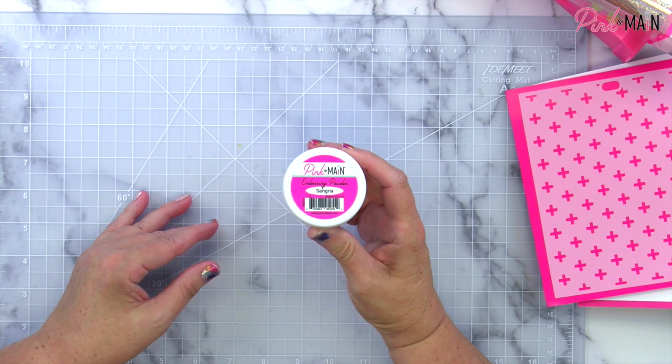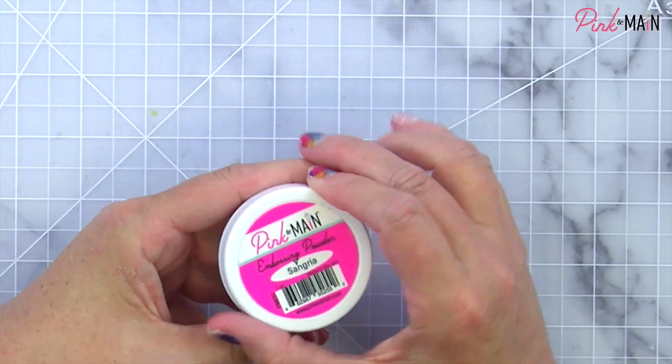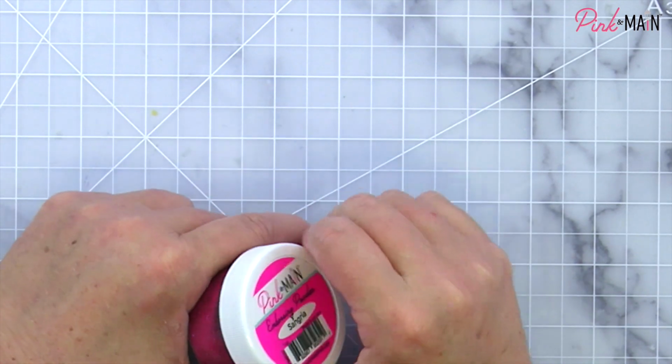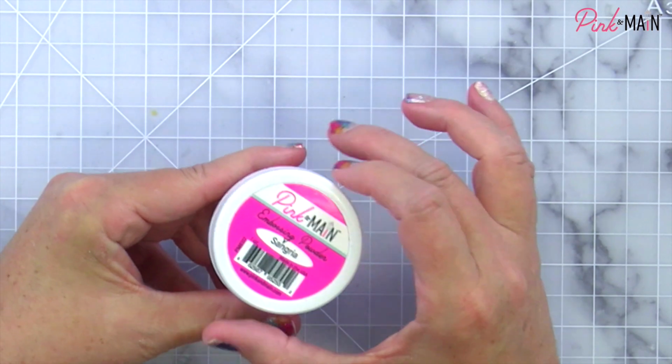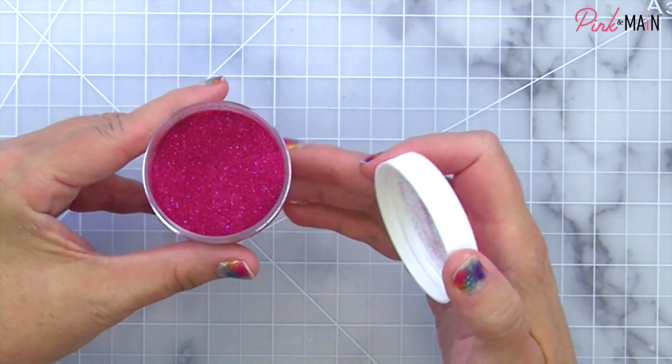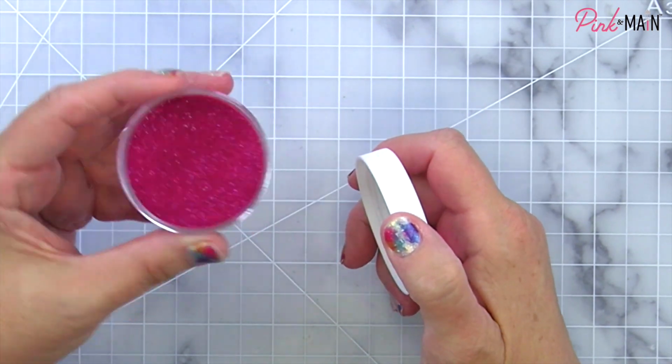This is Sangria. So you are the first to get this. I'll just zoom in a bit so you can see the Sangria embossing powder a little better. We mix all of our embossing powders here in-house. I hope the camera picks up just how gorgeous this is.